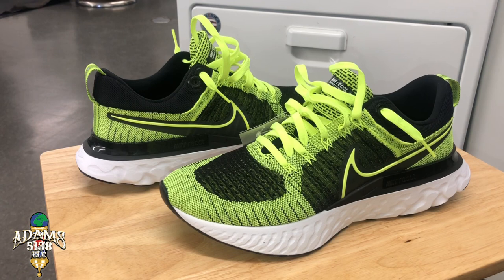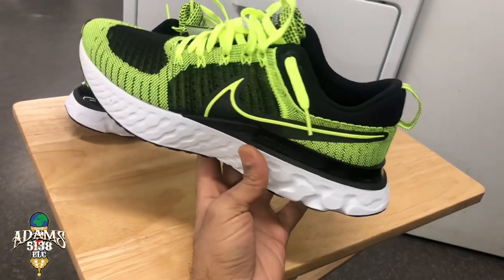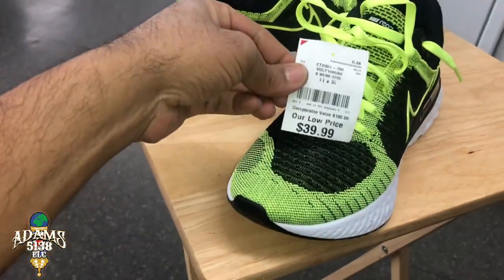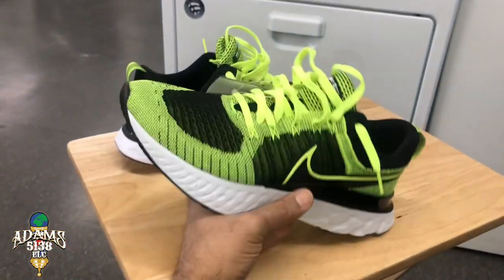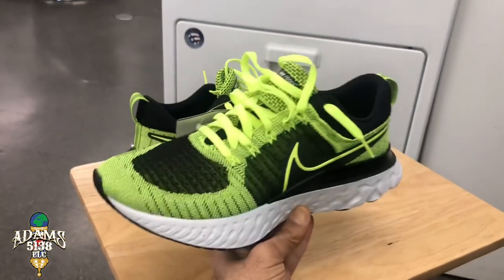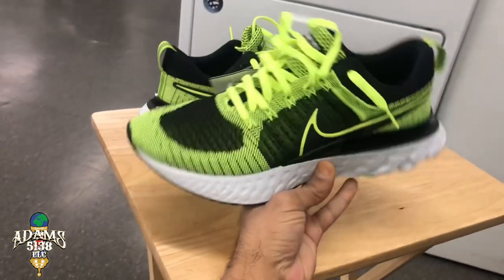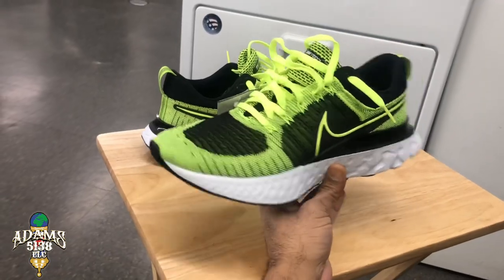Next up is the Nike React Infinity Flyknit. I just picked these up at Burlington Coat Factory and I paid $40. I kept the price tag on it just so I could show you. I paid $40, and not only did I get them for a great deal, not only are they extremely comfortable, they fly. The neon green, black and white. It's definitely something that I could put in the barber shoe rotation.